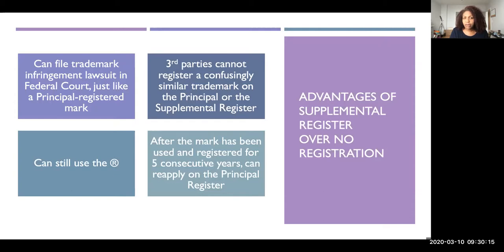Third parties cannot register a confusingly similar trademark on the principal or supplemental register because your mark still appears in the database. So if someone tries to file a mark that's similar to yours and your mark is on the supplemental register, the USPTO won't allow that mark to go forward because you have a trademark already registered. You can still use a Circle R, like I said.